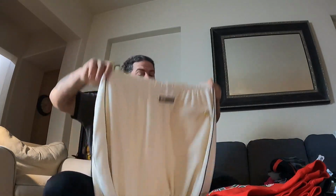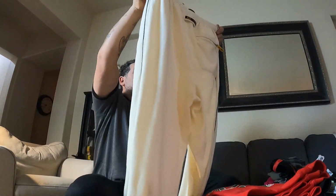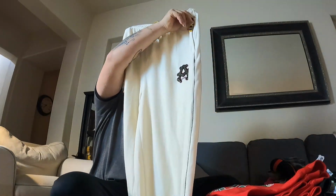Yeah, Academics, stadium division. These are 2XLs, but they're nice, man. They're huge. You got the little A right there on the hip. So we'll give those a shot. I did try to comp the Academics. I didn't find the exact one, but the sold comps were pretty high for sweats of this style and size.